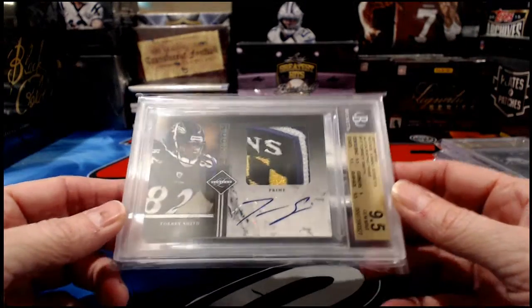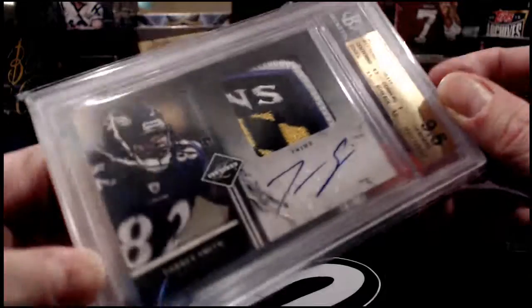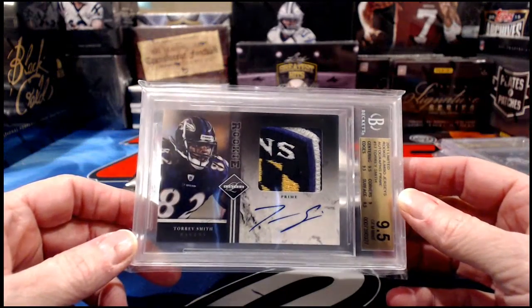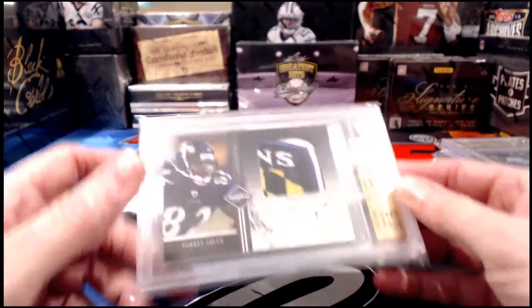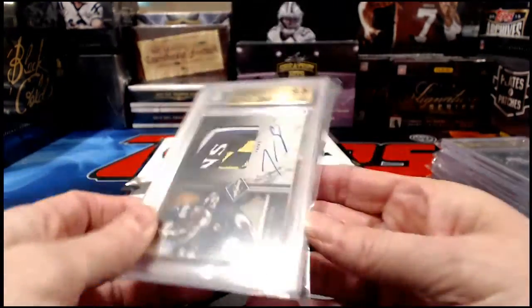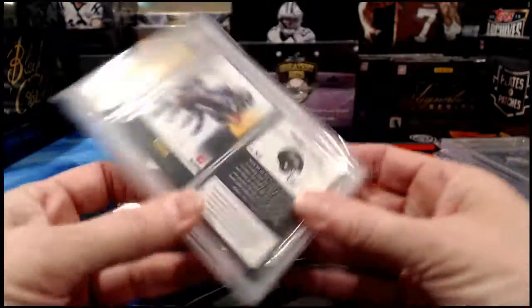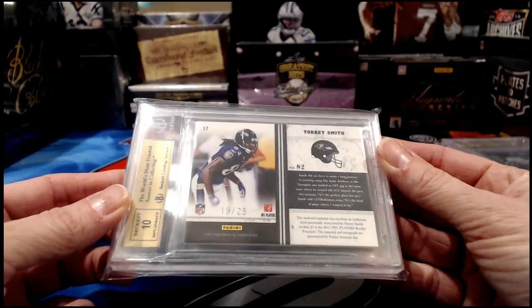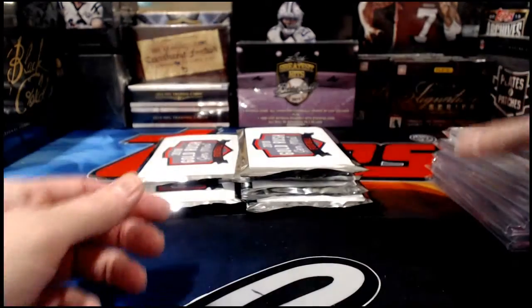This is really nice for the Ravens. Rookie jumbo jerseys, Torrey Smith out of 2011 Limited, and frankly, I love that patch. That is a really awesome patch. And once again, of course, graded to 9.5. We've got an autograph on that one as well. So nice. And numbered to 25, 19 of 25. So nice little hit for the Ravens.